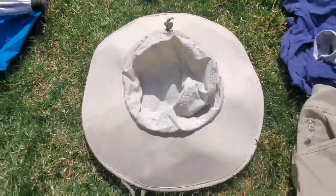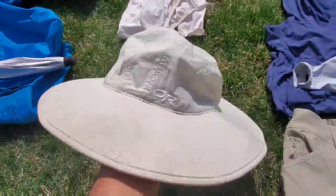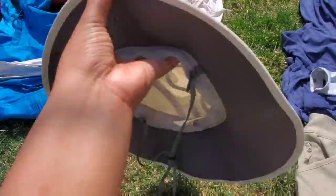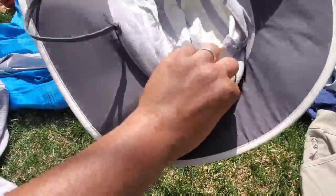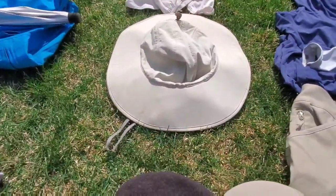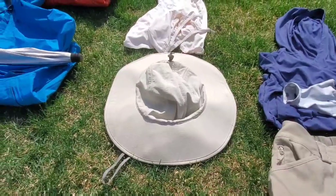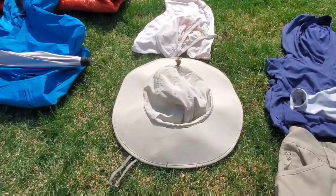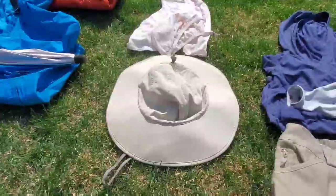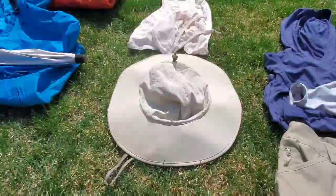The other thing I've got that I'll have most of the time is this Outdoor Research sun hat. I quite like it. Ooh, there's the wind. It's really good even in the rain. I went hiking in the rain with my husband not that long ago for about, I want to say about 2 hours, and only at the very end did it start to leak through with rain. So that's pretty impressive to me.